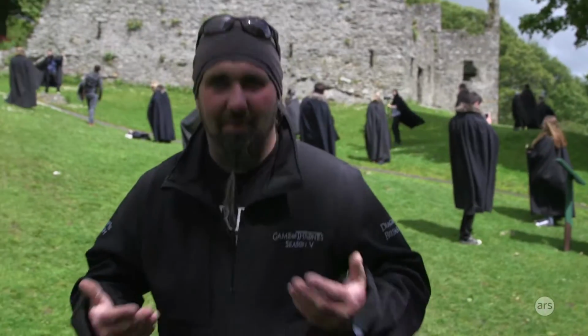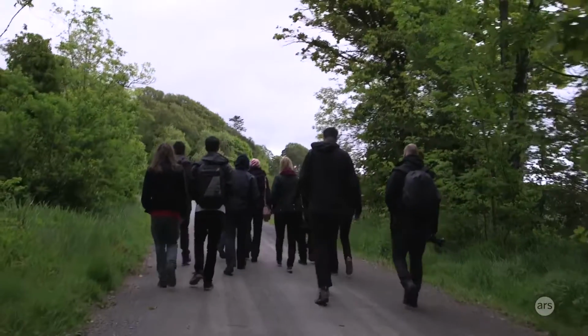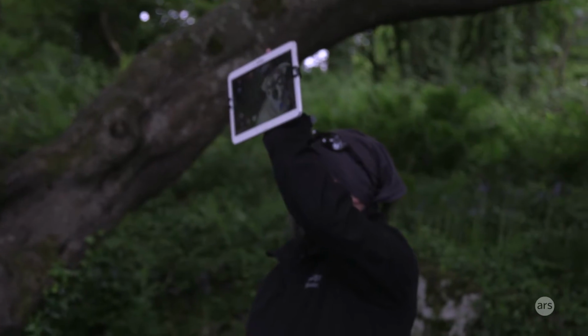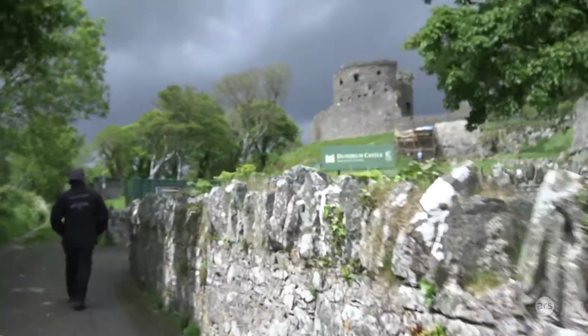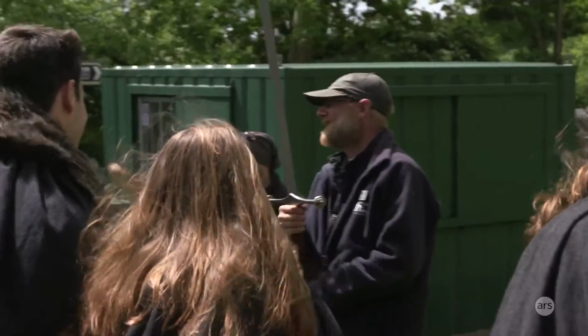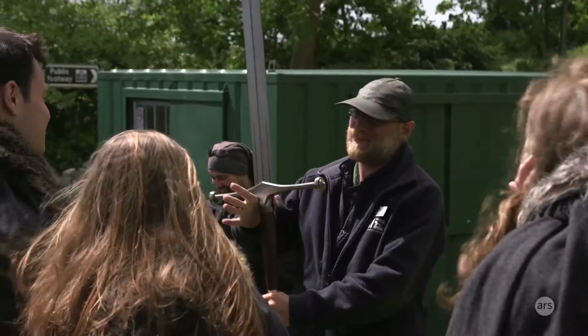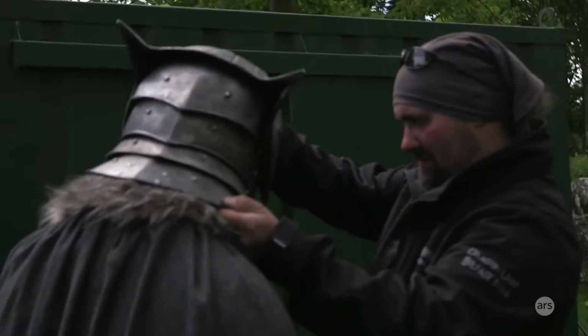As you can see, I'm wearing a crew jacket because I obviously worked on the show as part of the Night's Watch through season 5. I grew up in the village of Dundrum and had this wonderful castle pretty much on my back doorstep. Mark, who's keeping an eye on all the weapons at the moment, is my swordmaster. Anyone wants to try on the Hound's helmet, by all means you can.